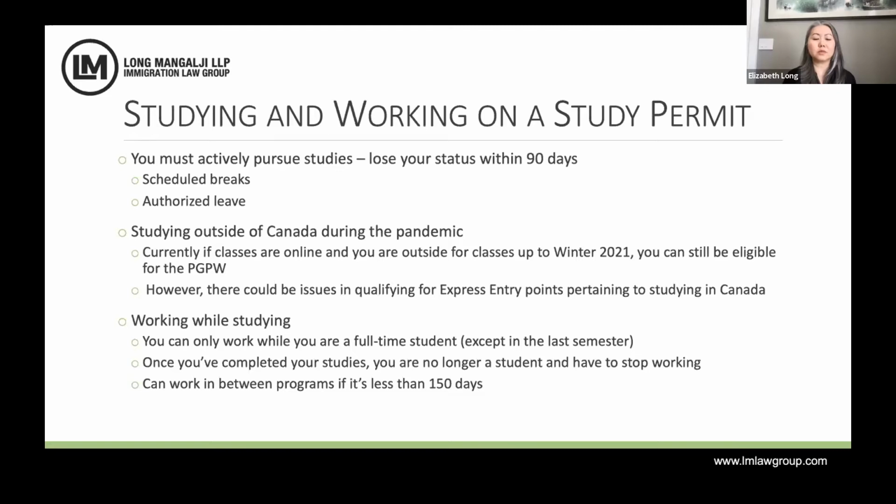Okay, and we're going to talk about this in the next slide, but when I apply for my postgrad work permit, I don't have my work permit yet, but I've applied for it. Of course. So once you have applied for your postgrad work permit, as long as you meet certain conditions, which we will talk about in the next slide, you're able to start working full time while you wait for that work permit.